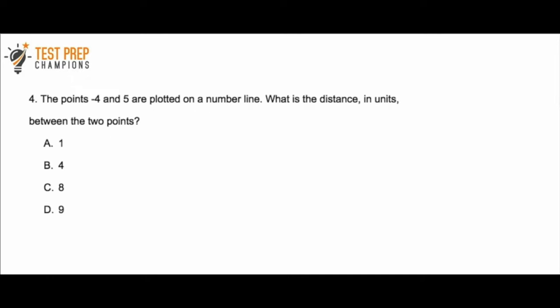Question 4 says, the points -4 and 5 are plotted on a number line. What is the distance in units between the 2 points? So I'd like you to pause the video, give this one a try, and if you get stuck, don't worry, we'll go over it. So let's go over it now.